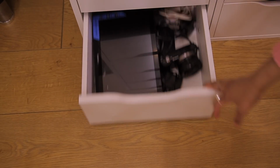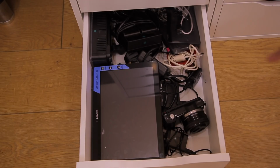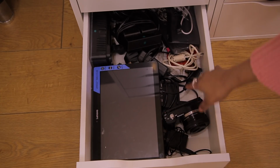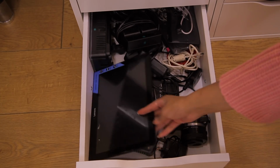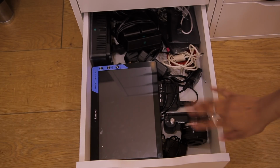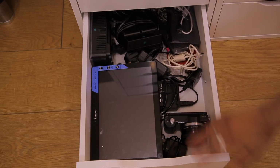Now the drawer below that is actually camera equipment. I like to keep my camera equipment in here just because it's all part of the filming process, and I like to have it easily accessible. I like to have all my chargers, all my batteries. I've got my camera right now, but I'm not using the extra equipment, but it's nice just to have it in a drawer really nicely put away.